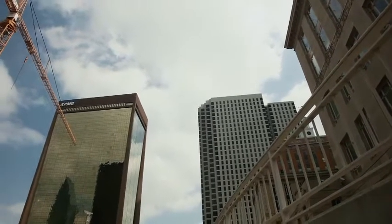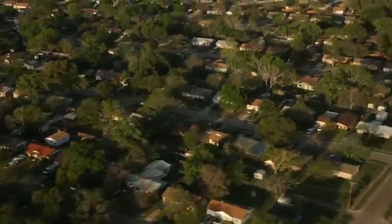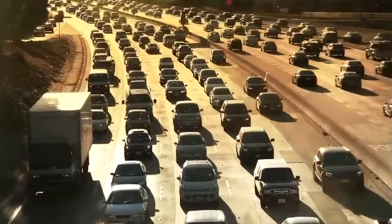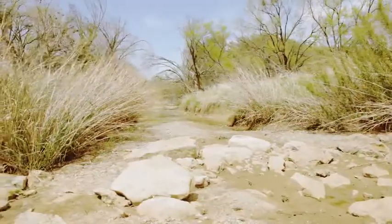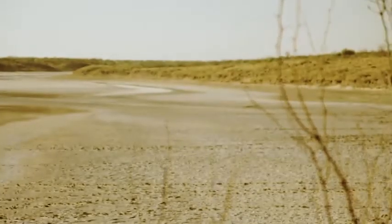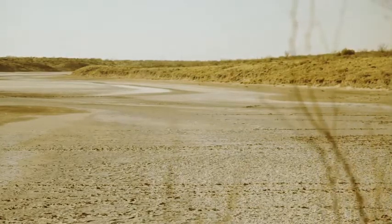Texas is booming. Our cities are growing, and the population is expected to almost double over the next 50 years. The drought of 2011 has made Texans increasingly aware that we need to plan now to ensure plenty of clean, safe drinking water for our future.